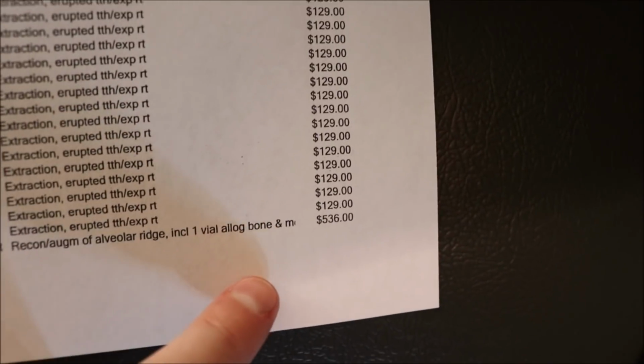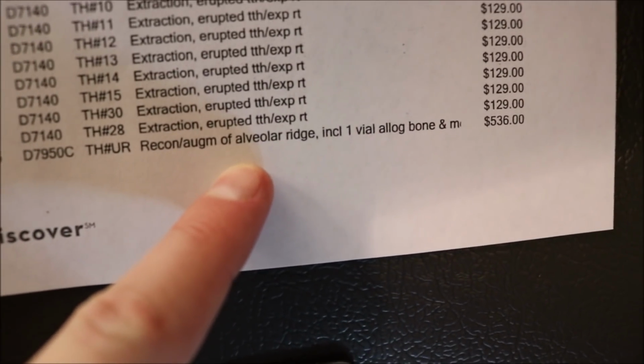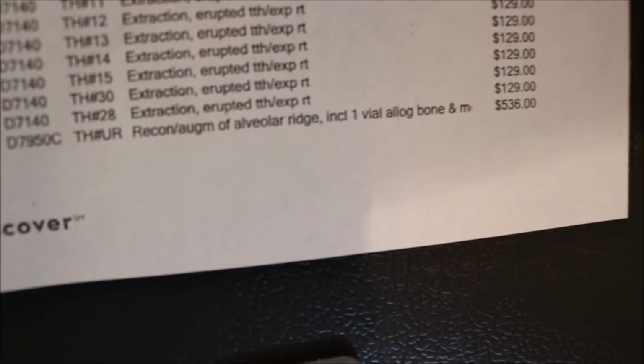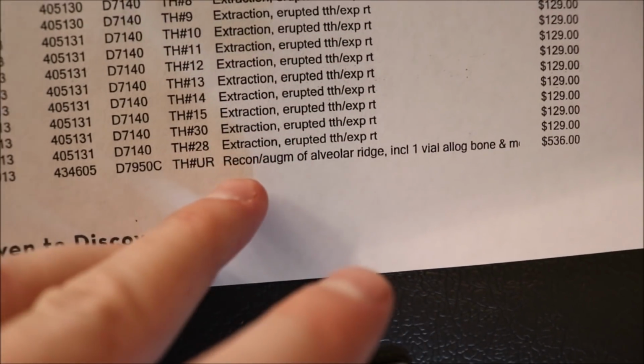And then here at the bottom, okay, they did the... I can't even say that word right now. I'm so tired. Sorry, I had a long day. But this is when they basically go through and flatten out and straighten out after they pull your teeth. They do a surgery that flattens this part out. So that's what that is.